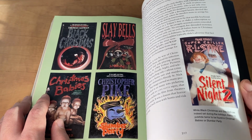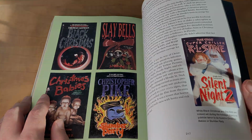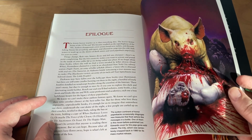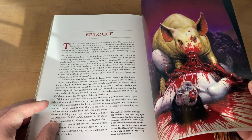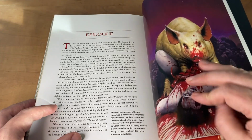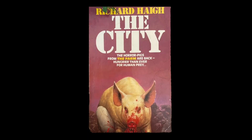And we've reached the end of the book, and we have the most gruesome illustration so far here. Apparently that was cropped when the book was published. So you probably just saw the pig with a bloody nose, but you didn't see the corpse right here. But here we have the whole image.